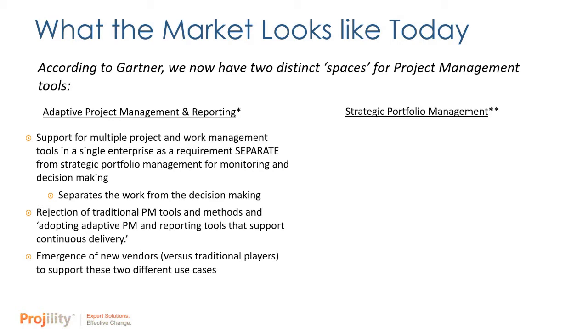And what this also pushed for, as Gartner talked about, is the rejection of your traditional project management tools, as we talked about, moving more towards adopting adaptive project management and reporting tools with continuous delivery in mind. Continuous delivery focused more on Agile, right? We're not just waiting till the end of a project to deliver something, we're delivering iterations. And some projects may wait, some may be more iterative, but it's really the support of both methodologies in one place that Gartner talks about. We also see the emergence, and what Gartner talked about, of new vendors, as I mentioned, versus your traditional players in the market that are going to support different use cases. A Monday.com or a Smartsheet is a very different market than project portfolio management tools, and that's okay.